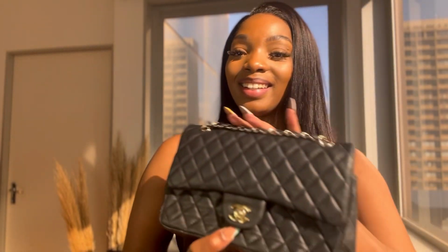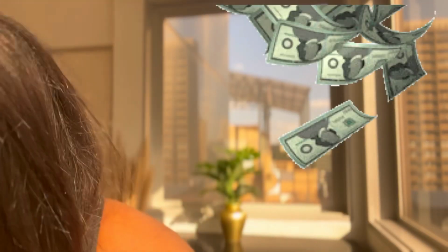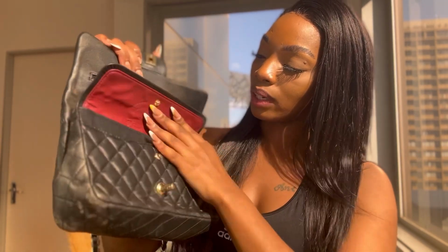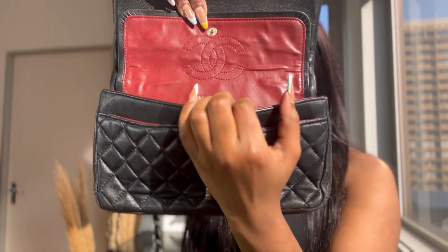And then, okay, this one is not really in good shape, but I actually liked the aesthetics behind it. It's a Chanel handbag. Not everyone can afford this, but I can. Got this for a thousand rand, which would be equivalent to like $80. I'm not even sure if this thing is focusing, guys, but yeah.